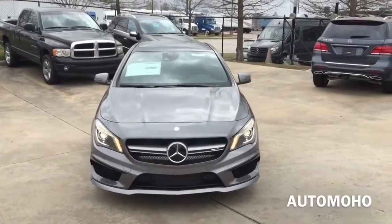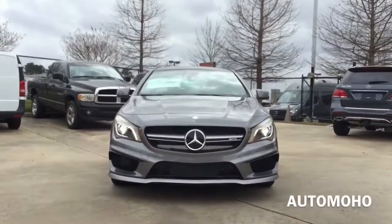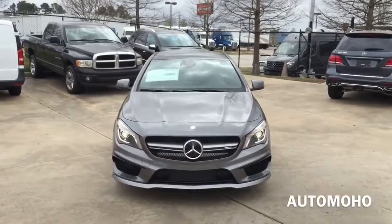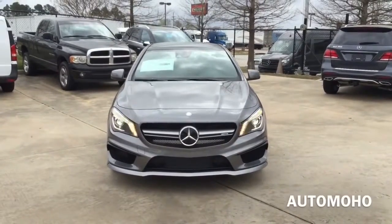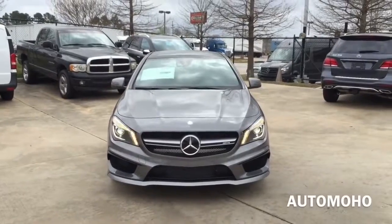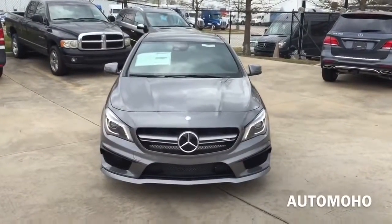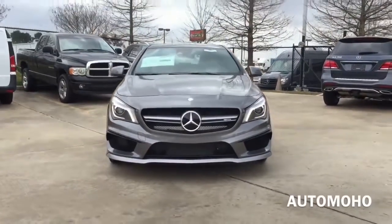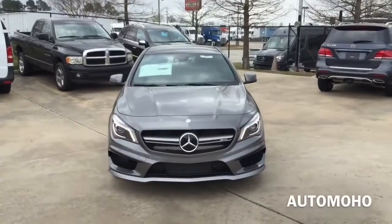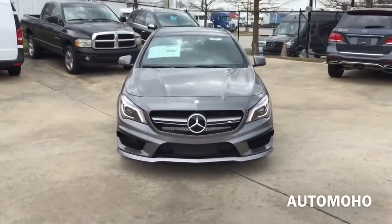The Mercedes-Benz CLA class is a compact luxury four-door vehicle manufactured by the German automaker Mercedes-Benz. Today, I'm proud to present to you the 2016 CLA 45 AMG, which is a high-performance version of the CLA 250. It also shares the same engine as the one found on the GLA 45 AMG. The only difference between the two is that the GLA class is a compact crossover vehicle, while the CLA 45 AMG is a four-door vehicle with a coupe-like body styling.